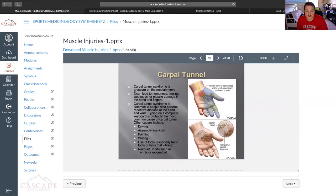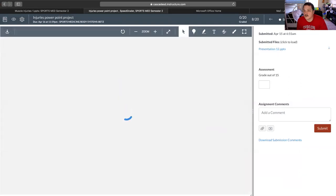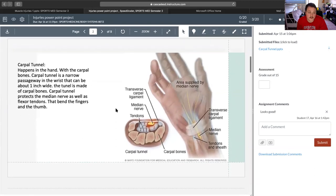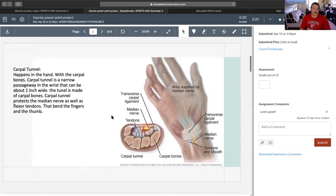All right, carpal tunnel. I'm going to go to presentation because I think it's on here somewhere. Yeah. All right, so Zoe did carpal tunnel for us. She did a very good job with this presentation. So again, carpal tunnel, maybe you've heard of it. This is more of a ligament issue, but I threw it in muscular because it also has to do with how much you're using your wrist muscles and your forearm area.